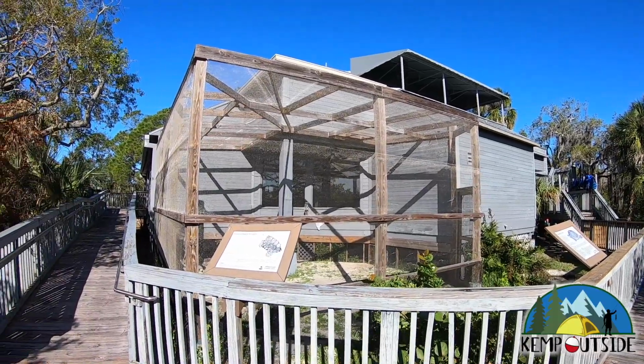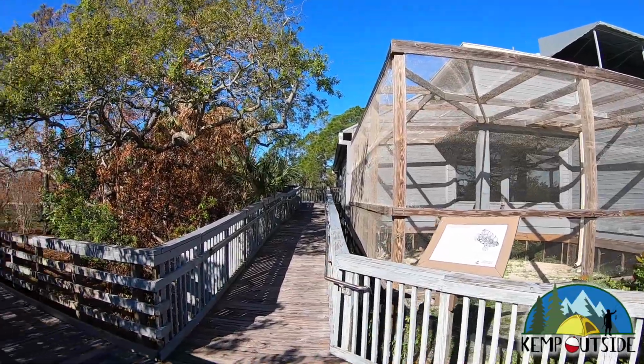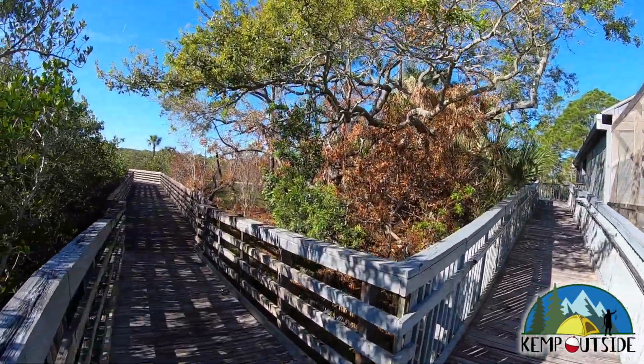The first trail we hit was the Bobcat Trail, and it starts right behind the Nature Center. What a cool Nature Center too. Definitely check that out if you visit this park.